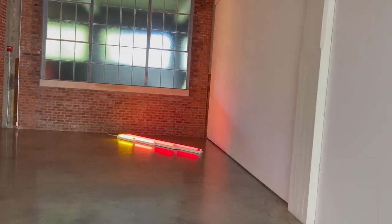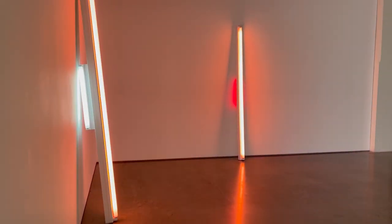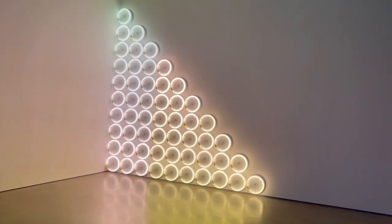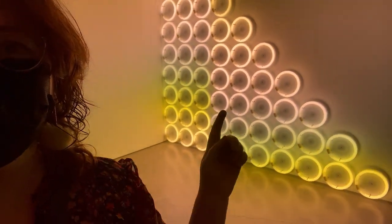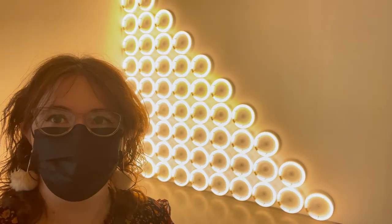Got some Dan Flavins here. I like how there's specifically a sign next to the Dan Flavins that say you can't take your mask off. Yeah, this one's beautiful. Something about it's very satisfying. You can actually feel the heat coming off of these if you get close enough. Beautiful though. More Dan Flavin.